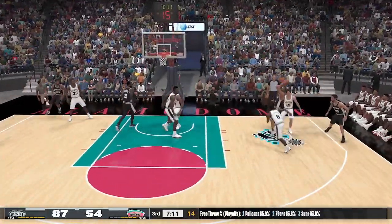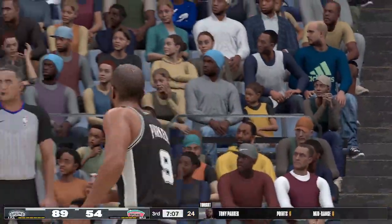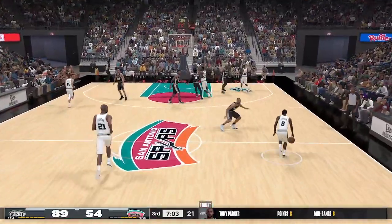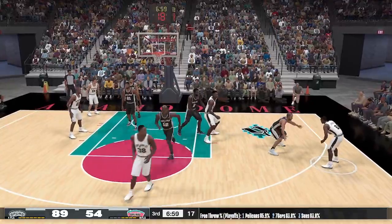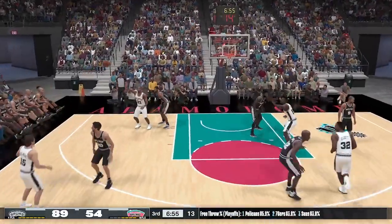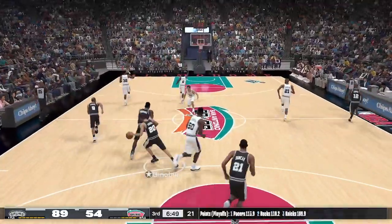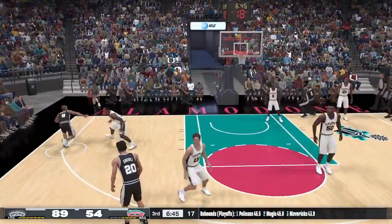Just 4 points. That's all they've given up here in the second half. Releases from the wing and drills it. Parker's got 6. And when Parker first came into the league, he didn't have that jumper. He's put a ton of time into making it a dangerous weapon in his offensive arsenal. Here's Duncan. Once again off the mark by San Antonio. On offense, here are the Spurs. They're on a 12-4 run right now.